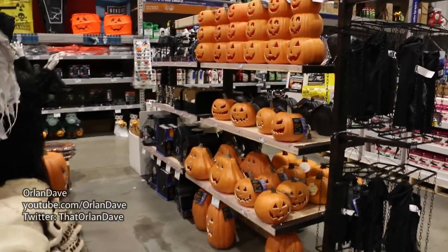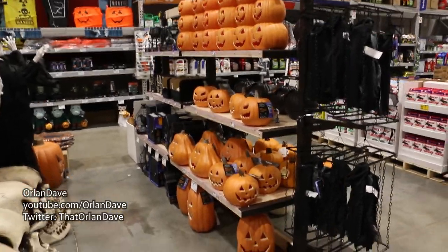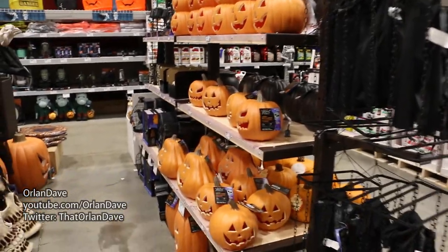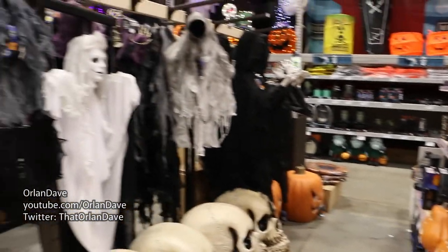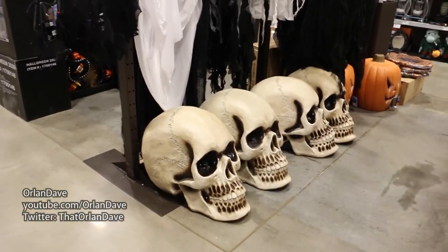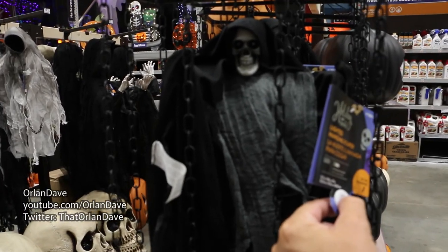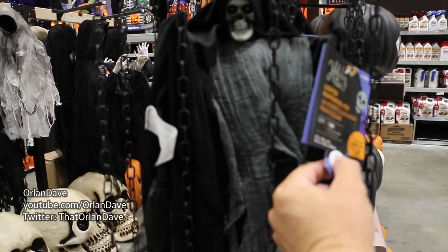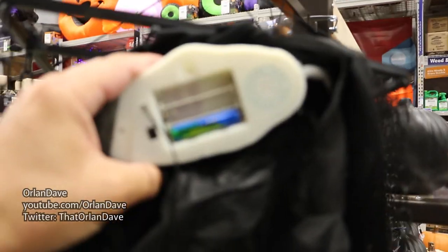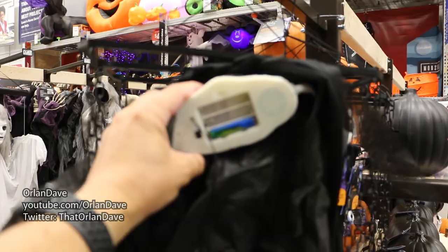So last year I went to Home Depot for the first time for the Halloween shopping, and I've never really thought about home improvement stores for Halloween shopping, but it's a lot of really cool stuff here. That is a giant skull. Let's see what this guy does. This guy does nothing because someone pulled the battery tag. This could have something to do with it.